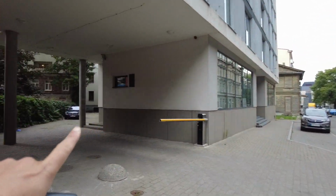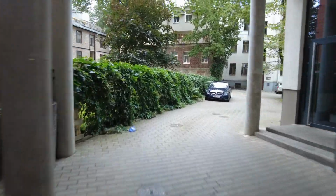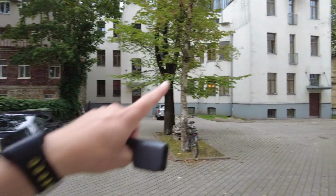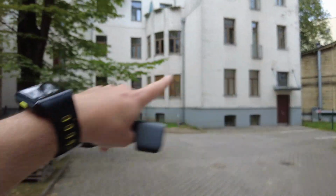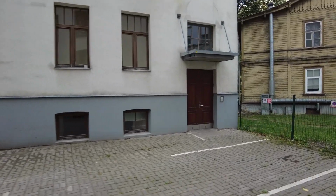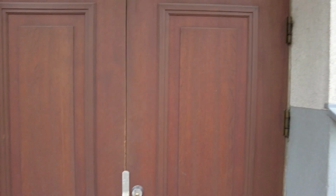And here, in the yard, is the apartment. So that you can see on the first floor. And here is the entrance. So, that's it. Now you know where it's located, Sakala 16.